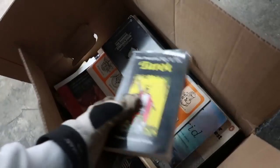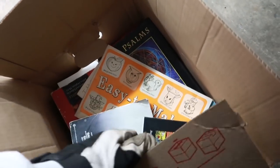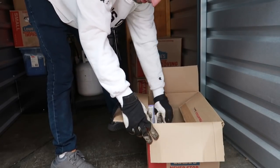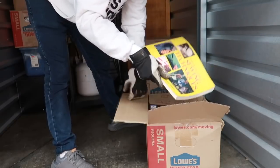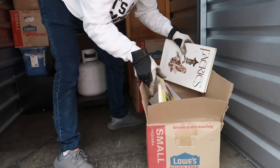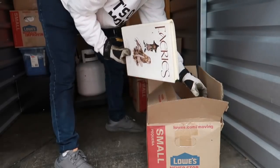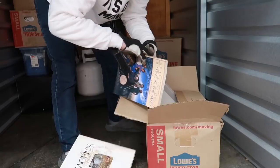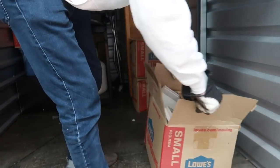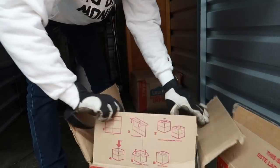Got some tarots. Speaking of tarot, tarot cards are pretty valuable online. So lots of books. Once again, more books. Sewing techniques. One book was kind of interesting. It's called Fairies. The next one's a portrait of the Grateful Dead. A book on the Grateful Dead. This one looks interesting. Jeez. Some of these things, I don't think have any value, but some of these things might. Tom Sawyer in there. Hey, you never know. You won't believe what's in here, guys. More books.